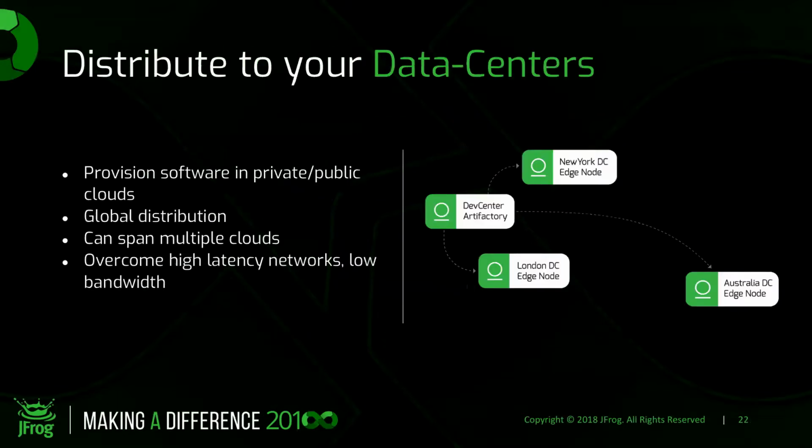So what do these use cases look like? One of these use cases is provisioning data centers. Maybe you've got to provision software in the private or public cloud. Maybe you've got a hybrid architecture. Maybe it spans multiple clouds across the globe. And distribution allows you then to control what goes out.